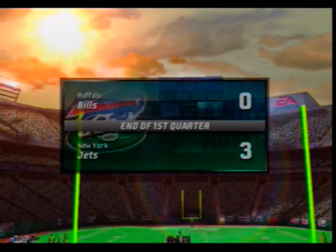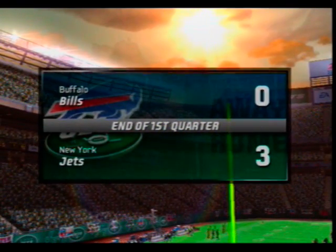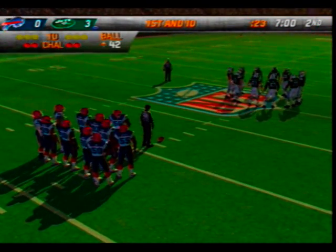After one quarter of play, the score is 3-0. The score is the Jets 0, the Bills 3. The teams have switched sides and will start the second quarter.